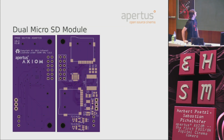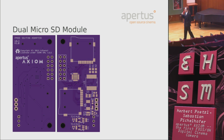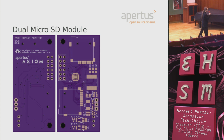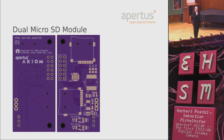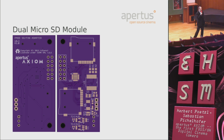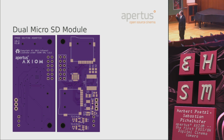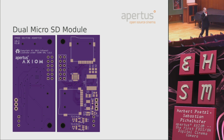Okay, the next slide is about the dual SD module, and again, this is, in my opinion, a good example how extensible the design is and should be in future versions as well. One of our contributors is very interested in using the Axiom camera for still photography, and he wanted to have some way to store a lot of data on micro SD cards. For this purpose, we decided to simply add a module which features 2 micro SD ports and has some means of selecting which port is actually used for storing data.